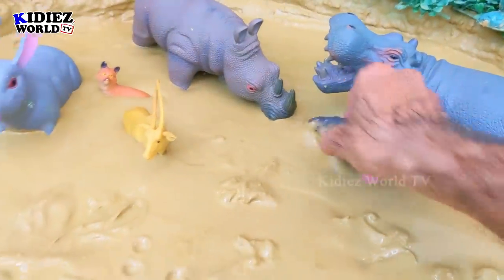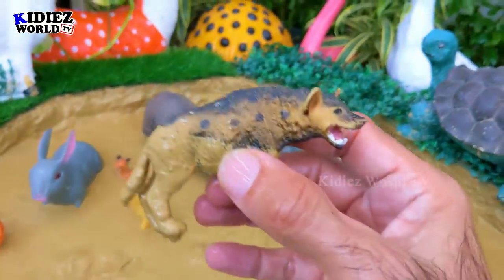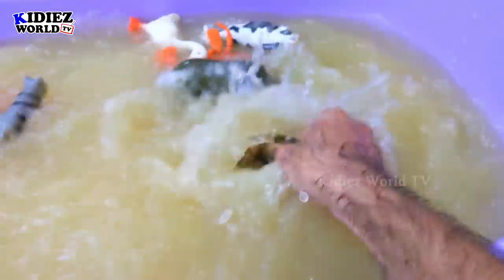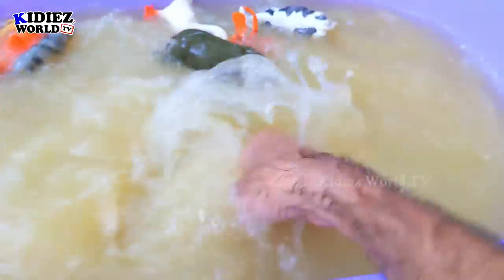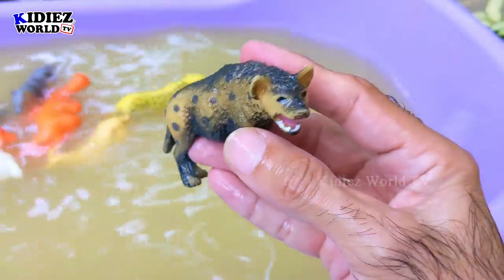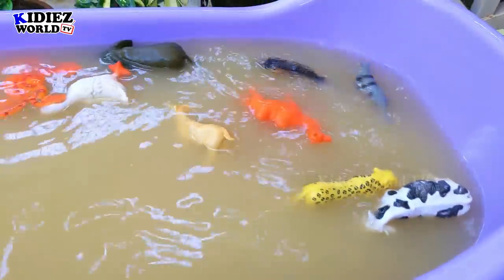Let's check out the next one, and the next one we have is hyena. Hyena is a small animal like a dog, but it's quite different from a dog because hyenas are carnivorous by diet. They have strong teeth and they are small in shape. Hyena.